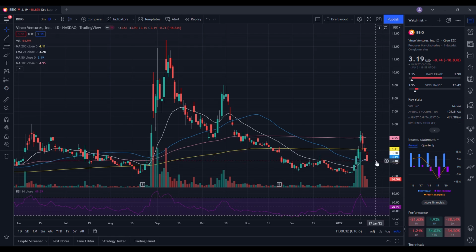And that's exactly what is happening right now when we take into consideration also market weakness. So what I want to see from BBIG for this coming week, will it be able to respect previous support levels? So if we end up pulling back to $3, can we hold it? If we can't hold $3, then there's a good chance we could pull all the way back going into around $2.70 and then seeing if we have support there.